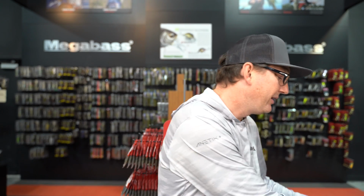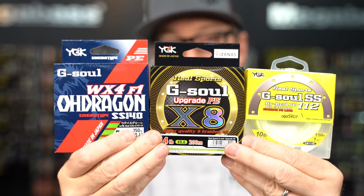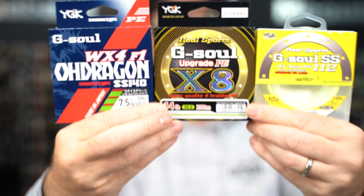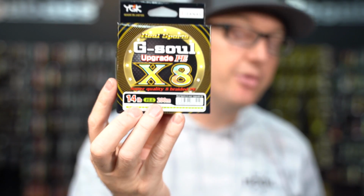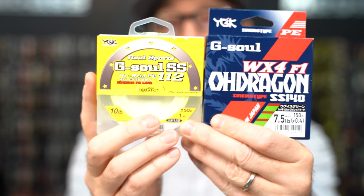Staying on lines for a second, we were slow to take on this one, but we finally brought in some YGK. A lot of you guys have been asking for YGK. YGK is known in Japan as really being the top braided line of Japan. One of the finest lines in Japan. It's available in 3 different braids. They have the G-Soul upgrade, which is an amazing 8-strand, very soft braid. Every 3 feet, there's a little white marker on it, so you can visually see your line everywhere it is without going to something that's super high vis. The other 2 lines in their lineup are 4 strands, so they're very durable.